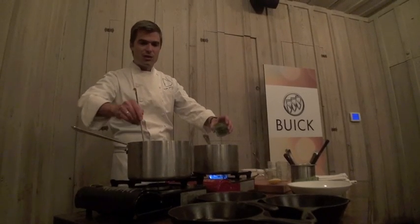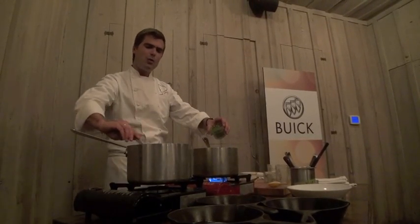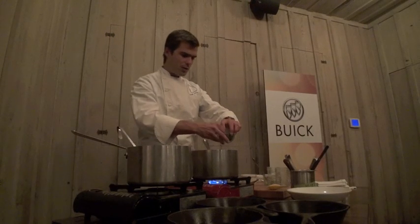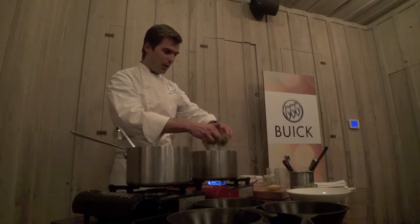I'm gonna re-moisten this just a little bit, and I'm gonna walk around and just show you texturally what I'm looking for. I'm gonna add just a little more of the greens. I want it really nice and bright green.